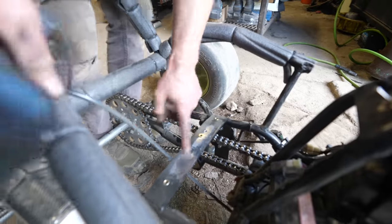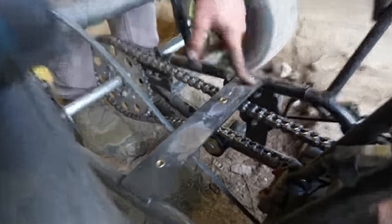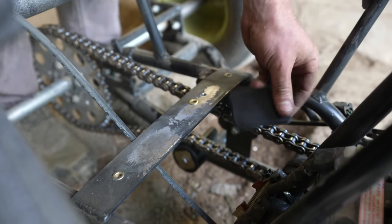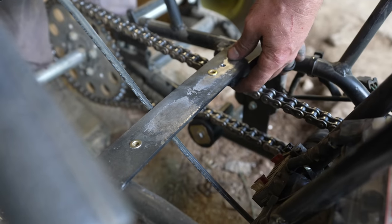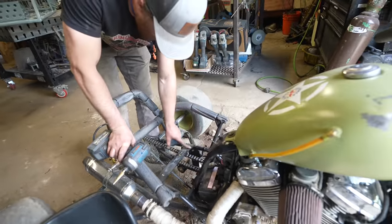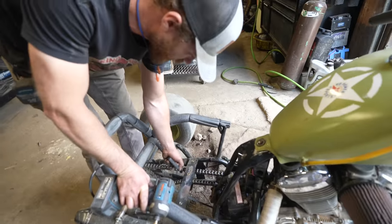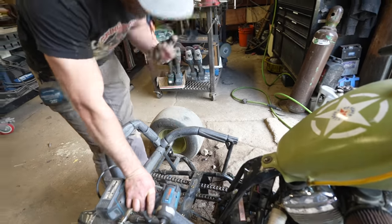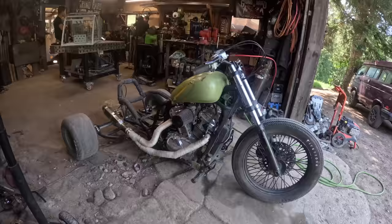So I put some riv nuts in here for the seat bolts, and then I put one in there because I'm an idiot. But what I have here is a piece of plastic that's super slippery, and I'm just gonna bolt that onto there, and that way I also kind of pried this bar up a little bit so it has a little more clearance, but when the chain slaps against it, it's slapping against plastic instead of metal, so it's not as annoying of a noise.